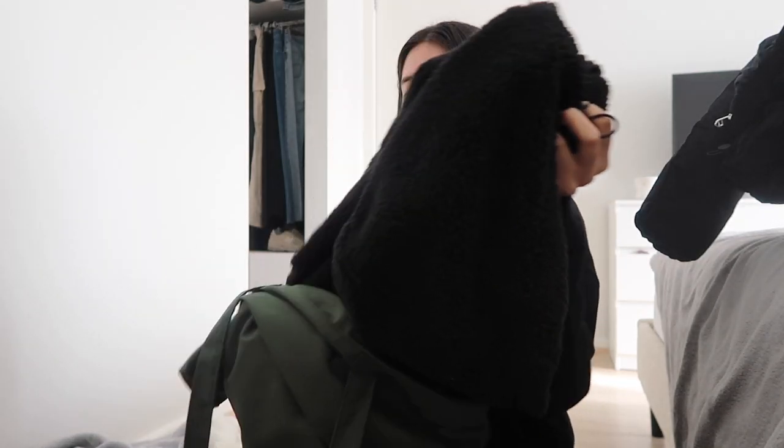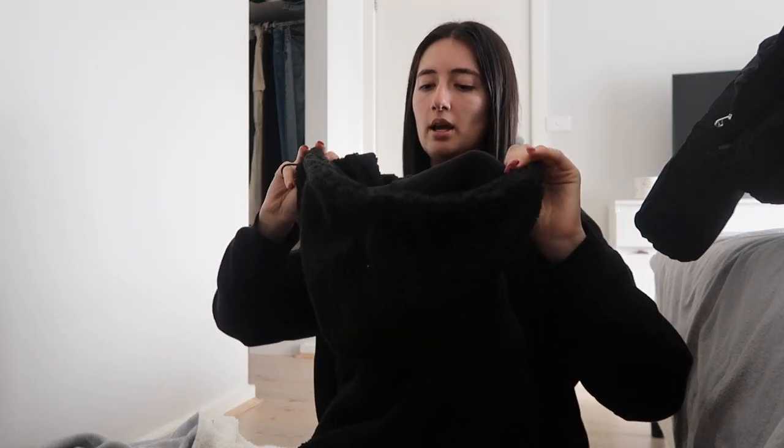Last but not least, I got this Sherpa jumper because I really wanted the Kmart one, but they don't have it in stock and I can't see it coming in stock soon. So I got this from Cotton On Body, and it's a quarter zip one, so not exactly the same, but I thought it would do the same thing.